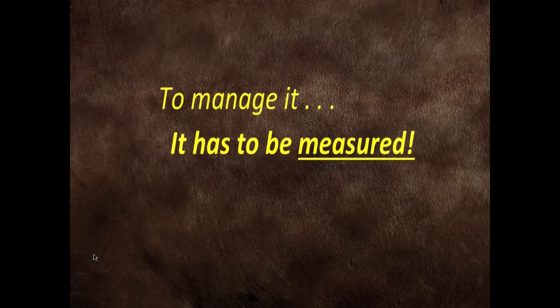The rest of the time that I want to talk about is what can we do to manage for it? What are the tools that we can implement that might make a difference and help us do a better job of managing for the future? Because you can't manage what you're not measuring.